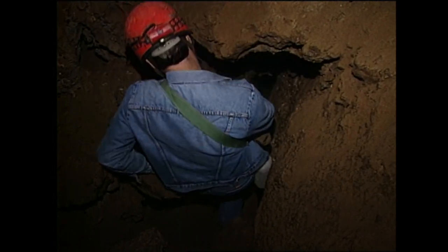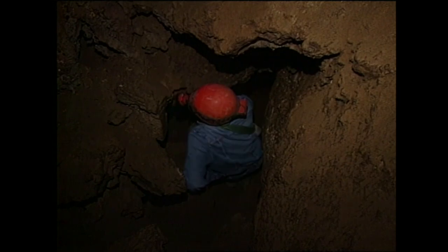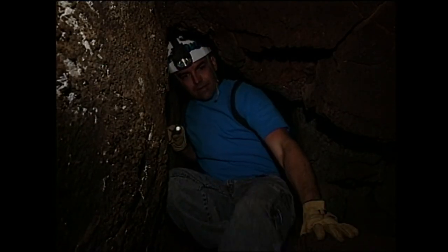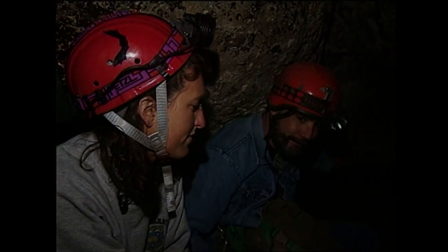Are you clear, Eric? Here is where the walls close in. It's a tight squeeze to fit through this hole, and that's just the beginning. It starts getting smaller and smaller and smaller as we go through here. Are you ready? Yep. Let's go see how small we can get.